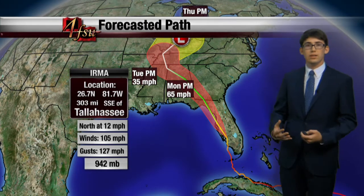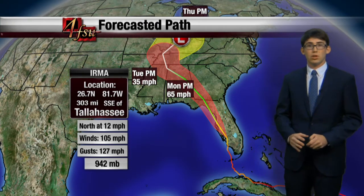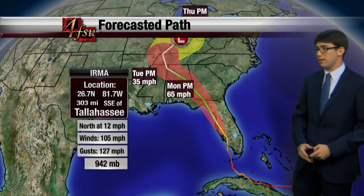So we're looking better here in Tallahassee. Things are improving, but again, don't take it lightly. This is still a powerful hurricane, right?